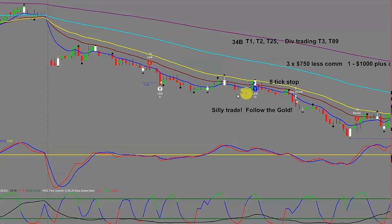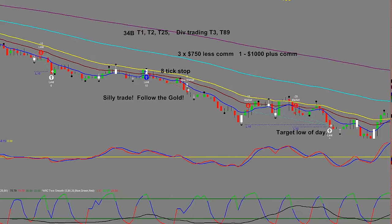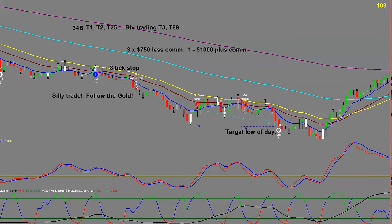You can see here I had a little double bottom, my long-term stokes started to rise, I was above the zero line, and once again you miss 100% of the shots you don't take. So I had an extra wide stop, rather than 6 ticks I had an 8 tick stop. It went straight through, it was stalling here for a couple of minutes, then went through and stopped me out. I thought, okay, well, once again I rolled the dice, I was wrong.